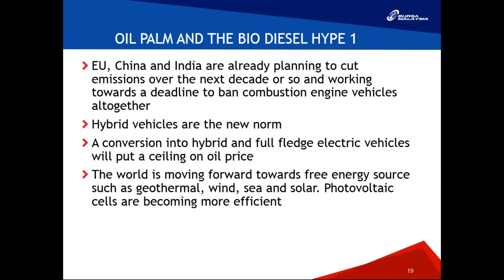Conversion into hybrid and full-fledged electric vehicles would put a ceiling on the oil price, because previously we have a lot of cars that consume petrol. But when the consumption of petrol falls, oil price would also fall, because right now oil price is being driven by consumption by vehicles more than the consumption through burning of fossil fuel to generate electricity. Because to generate electricity, it's not just burning fossil fuel.